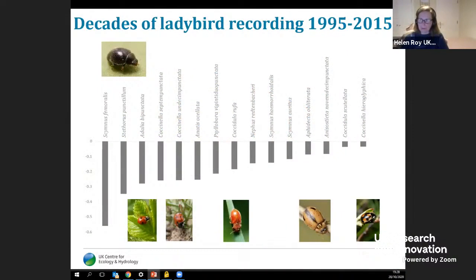I'm a ladybird recorder, so I run the UK Ladybird Survey as a volunteer, and we've got decades and decades of records. This means that we can do some amazing statistics, some amazing analysis to look at trends over time for these ladybirds. We can see which ones are struggling, which ones are thriving, and whether there are any things that we can do to improve things for those that are struggling.